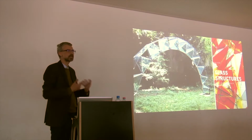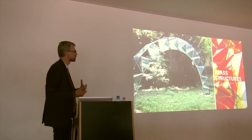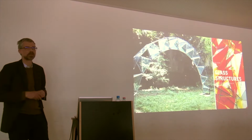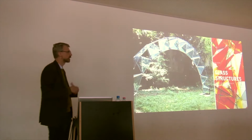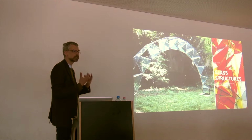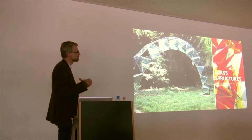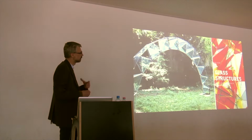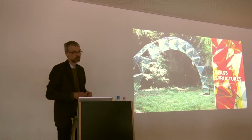But maybe that is the architectural language which is inherent in that material. And it's quite beautiful because you would see the change happening. It would catch the changing light conditions over the day, over the year. And it becomes not an abstract, but a subtle and central use of glass.